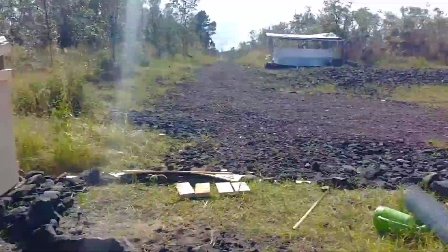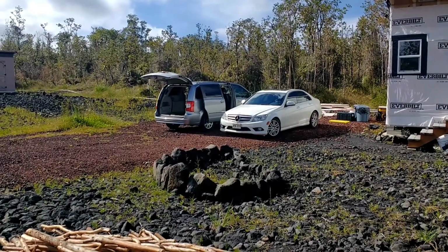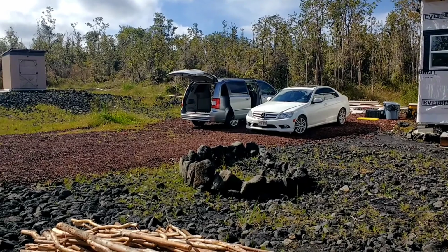But today, there's a guy over there somewhere. I think he's over there. He opened up the whole van.